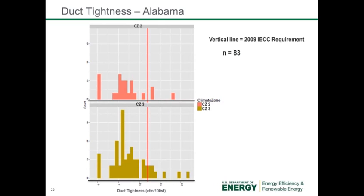Next, we look at duct tightness. Similar to the high-efficiency lamp requirements, duct tightness, the requirement in the 2009 IECC does not vary by climate zone. It is at 12 CFM at 25 pascals pressure per 100 square foot of conditioned floor area. Again, we see a wider spread. To reiterate, because this is duct tightness, a smaller value is better. So the values to the left of your red vertical line are actually better than code. The observations to the right are worse than code. And we see a whole lot of observations are actually better than what the code requires.